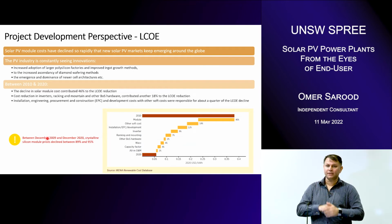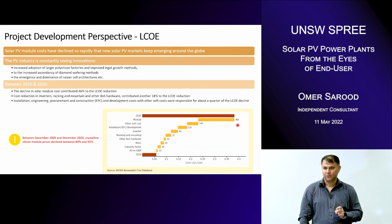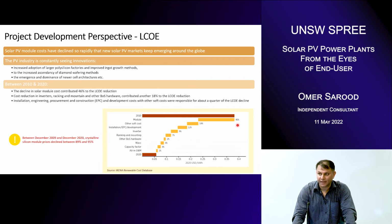If you do a little bit of onion peeling of what happened between 2010 and 2020, you can see that most of it has been contributed by the module. Almost half of it is the reduction in the module price. So that has helped a lot in reducing the LCOE for utility scale power plants.